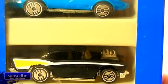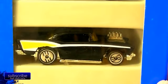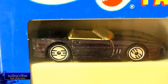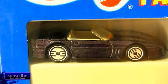Another one, the 57 Chevy. That one might hold the record for most variations. There's another Corvette Stingray. I really want that one, and that is the custom Corvette. I think that's a custom Corvette. We'll have to check. I think that's called a custom Corvette. I'll tell you a little bit about each of the cars once we open them up. Be right back.